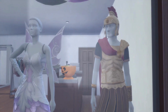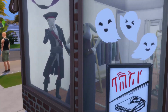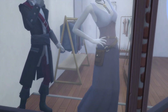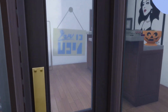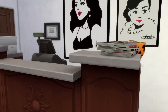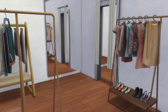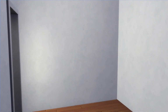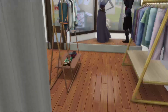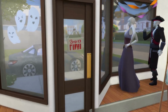The last is a clothing store. In this case, they have set up their mannequins for Halloween, so they have different costumes. There's really not much. It's just a nice little clothing store. I figure a lot of the clothes they'd be selling here are more custom-made clothing.